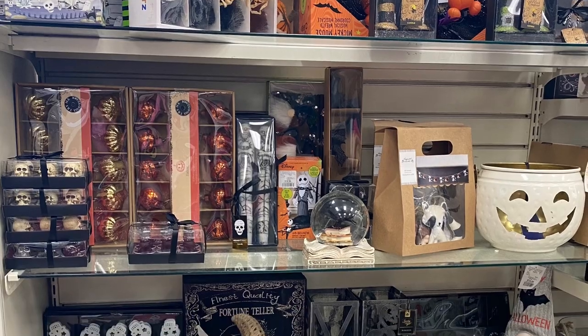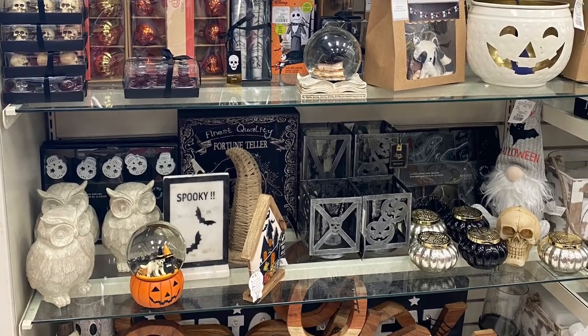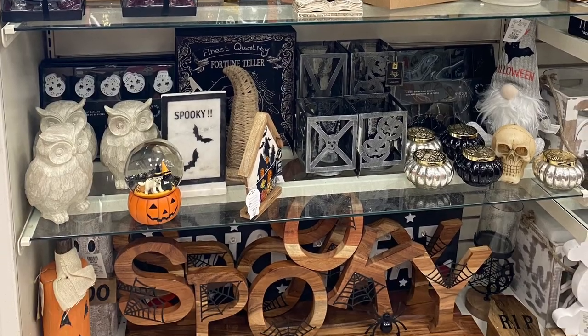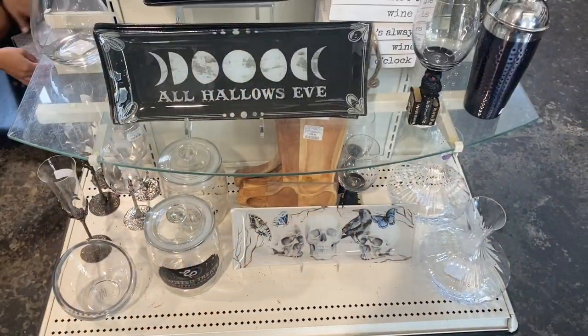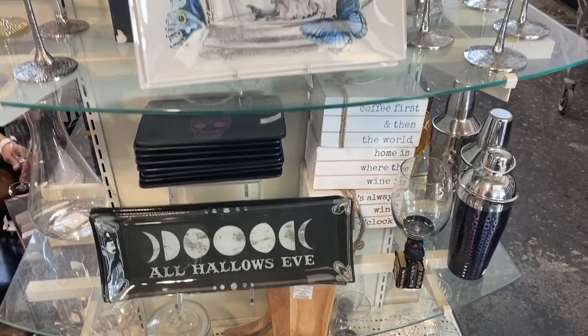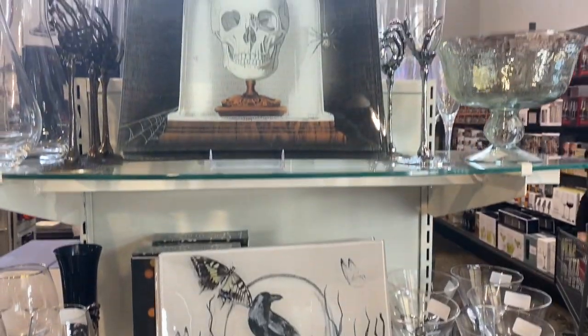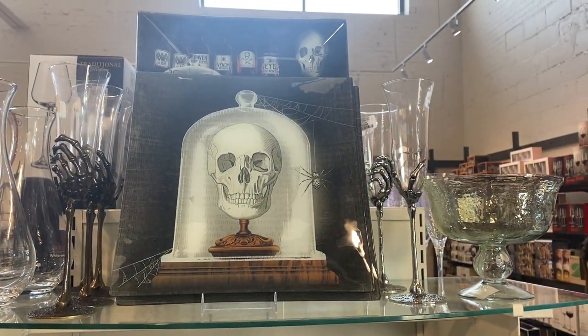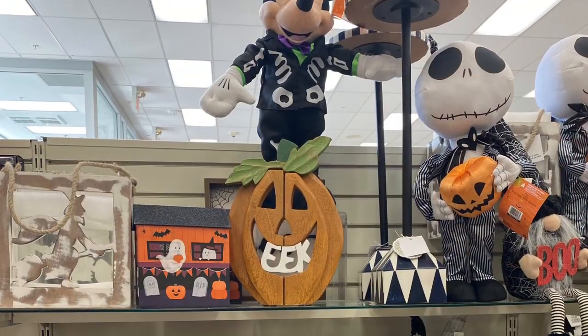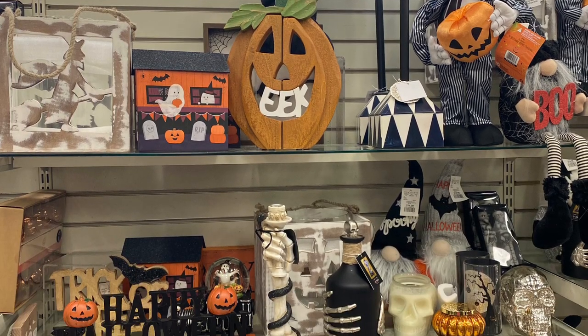And here's their Halloween decor. They had some gnome, I guess they're like vampire gnomes garland, some owls. I love the snow globe there with the dog and the cat. And here's some of the Halloween decor. Great platters. And glasses with the skeleton hands. And there's Mickey. And Jack again. Those were about $30.